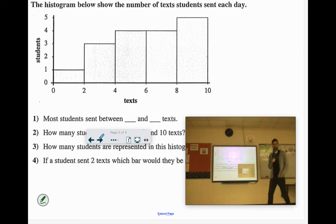I thought that said historical for a second. The histogram below shows the number of texts students sent each day. Yeah, I'm sure you're sending 8 to 10 texts. You guys are like, I need to let everyone know on my Snapchat that I'm in math class now, so let me send a picture of my forehead.